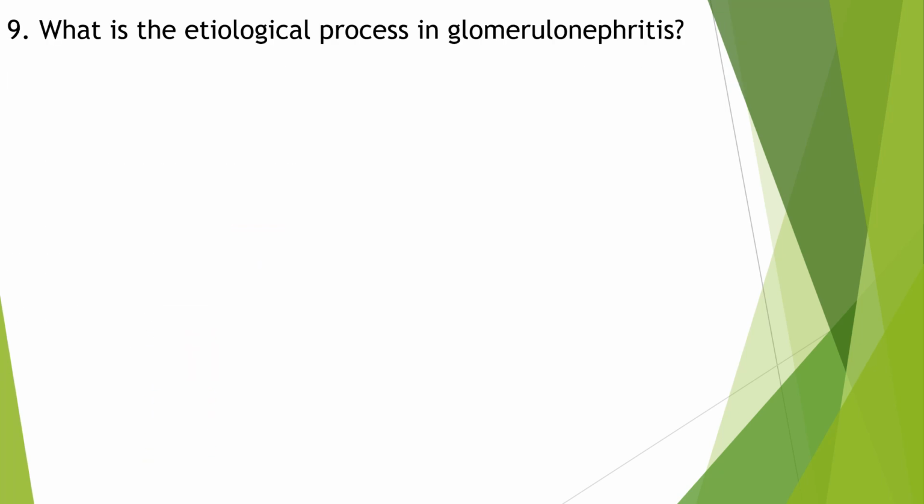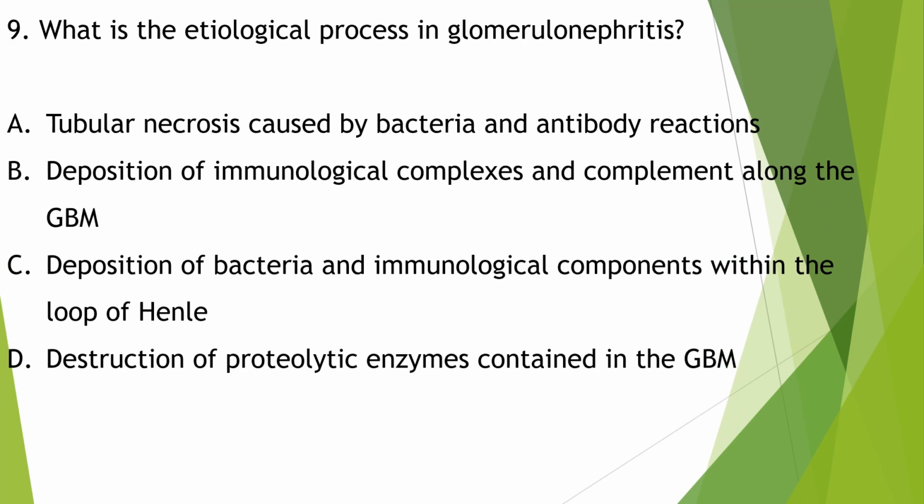What is the etiological process in glomerulonephritis? Tubular necrosis caused by bacteria and antibody reactions; deposition of immunological complexes and complement along the glomerular basement membrane; deposition of bacteria and immunological components within the loop of Henle; destruction of proteolytic enzymes contained in the glomerular basement membrane.